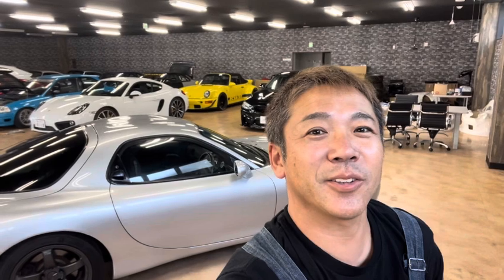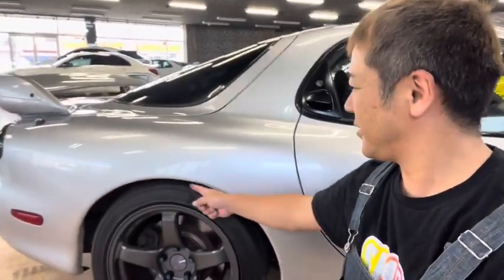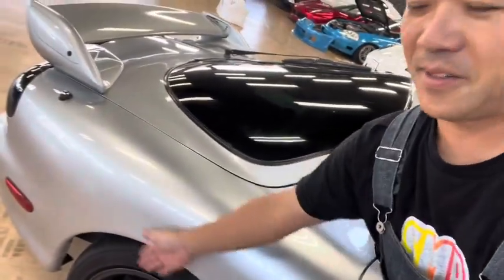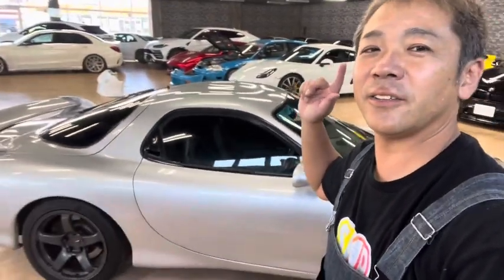Today on this channel, I buy the Mazda RX-7 FD. This car was bought from auction. Good quality, but the ride height could be more aggressive. So yes, I will change the ride height and add wheel spacers. Let's go.